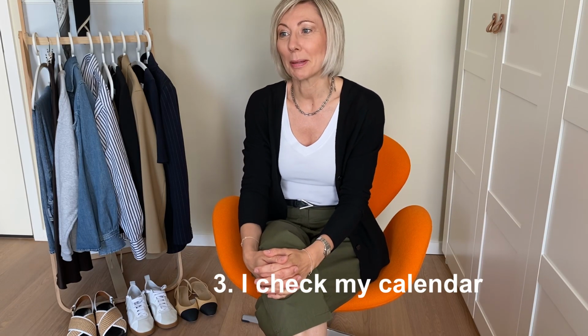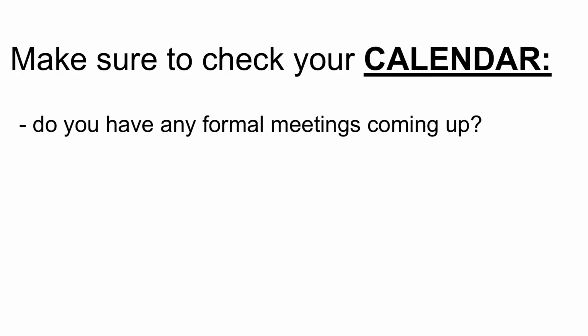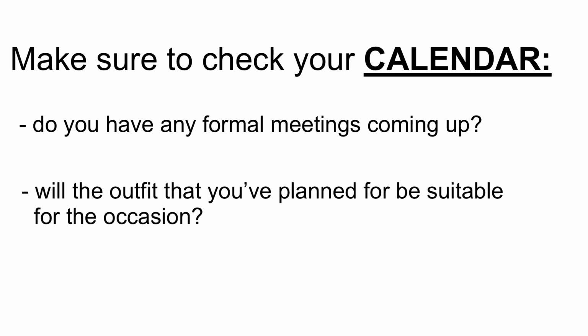So another thing that I do is that I check my calendar. Now, this may sound a little bit nerdy, but I do check my calendar for any more formal meetings, maybe meetings outside of the office. So I just make sure that the outfit that I'm planning for a given day, let's say a Tuesday, actually fits with what I will be doing during that day. And sometimes I have to adjust something, because maybe I've planned for something that is too casual for a customer meeting. So I may actually just swap between the outfits.